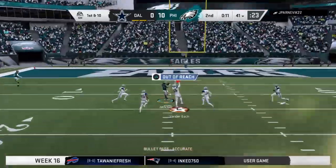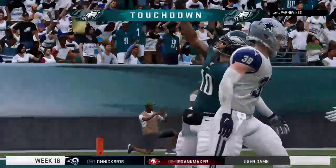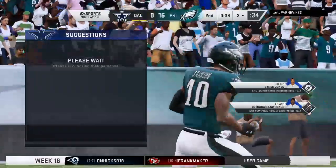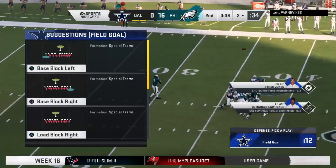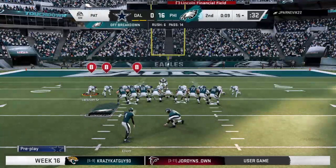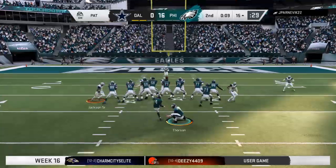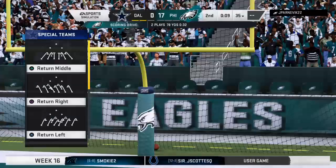He's going to launch this thing. Wait, got a man. It's caught inside the 10. And he'll take it into the end zone for an Eagles touchdown. Deshaun Jackson in the final seconds of the first half. And the Eagles are able to push further out in front. Elliott now to add the extra point. He's got it, and it's 17-0.